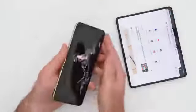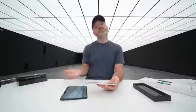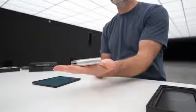Look at the expression right there. What a pause. That's quite a pause. Look at the expression. So the best part here is you get big smartphone experience, but you can do this. You can just bam and have a tiny smartphone in your pocket.